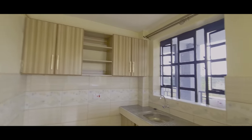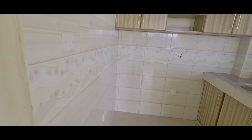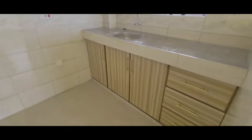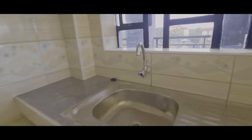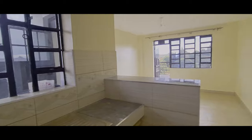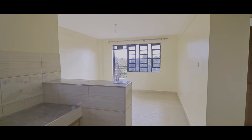You have another window for the kitchen. You have some kitchen cabinets, very beautiful tiles, and a very big space for the cooker and fridge. And the water here is 24/7 as usual. So from the kitchen, that is the living room.